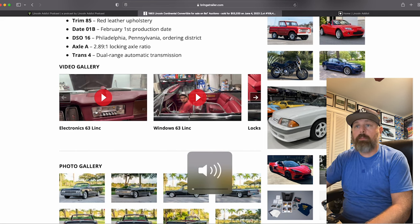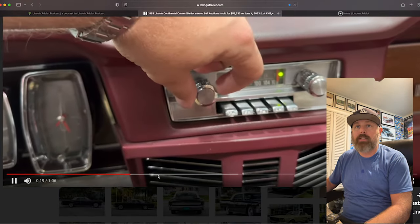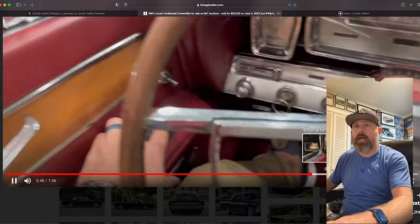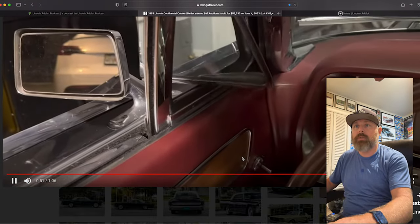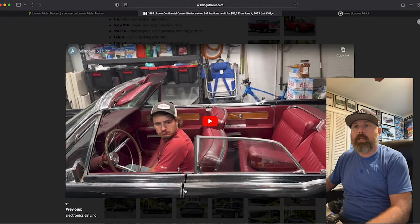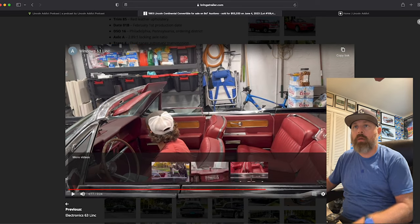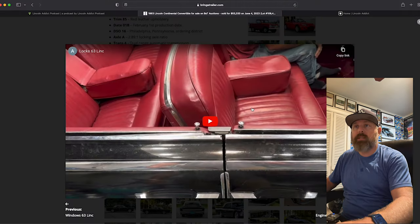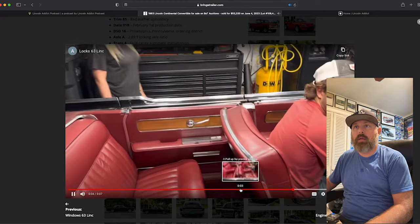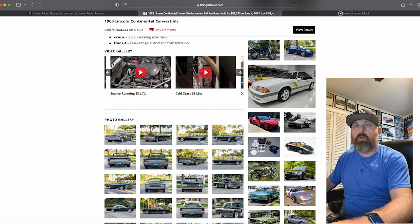One thing that I've always talked to you guys about are the videos, and I got to give kudos to the person that had listed this. They did do a few videos, which this one was the radio, just kind of showing some different things, the vent windows. And I'll try to click out of this. They did 24 seconds here showing the rear windows working, the front windows. We can see here as well. This one's only 7 seconds. It's showing kind of the locks there. Of course, they are vacuum locks. There's a few other engine running.